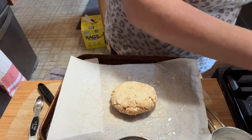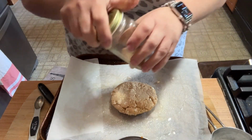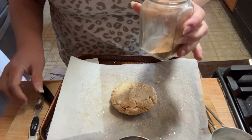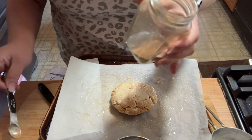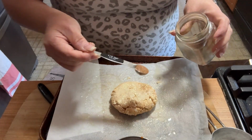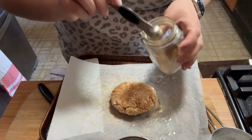And I do want to top it with, I made this last year, probably with the vlog, a pumpkin spice sugar. I use Lakanto and pumpkin pie spice. So it's kind of like a cinnamon sugar, but it's pumpkin pie. Just right on top. Not a lot.